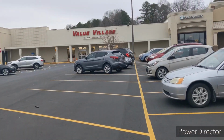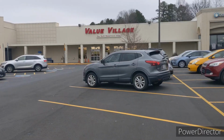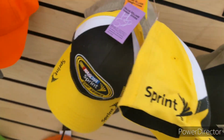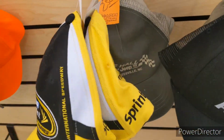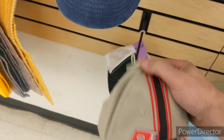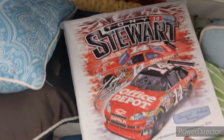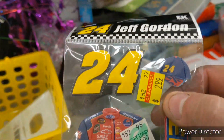So after our final stop of the day, Value Village in Mooresville, where, of course, like I said, there were no shirts. But there were hats in Victory Lane from, I believe, 2010, Dover and Kansas. Left them there. And then there was a Kasey Kahne Ultimate Chargers hat, which I also left there. I've been running into a lot of these recently. It's pretty weird. And then in the seat cushions and pillows, we had a 2010 Tony Stewart, which I left there. And then finally we had the Jeff Gordon fabric magnets, including one in the shape of his fire suit.